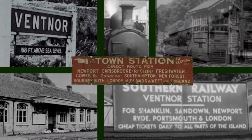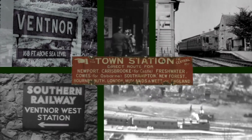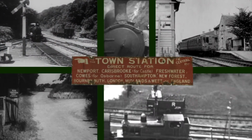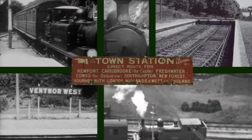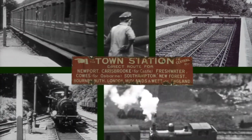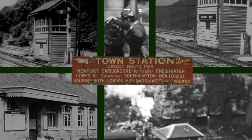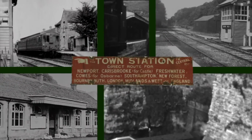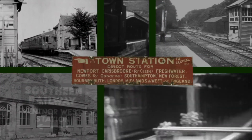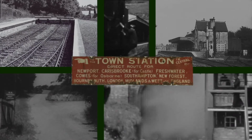Ventnor suffered from the poor location of its two stations. One involved a severe climb for those using it, while the other required a long walk from the town centre. In order that potential passengers for Ventnor Town, later known as Ventnor West, did not give up on the long trudge, signs like this were provided strategically. Thus, they were encouraged to feel they had not lost their way.